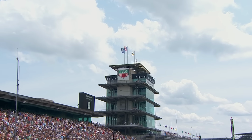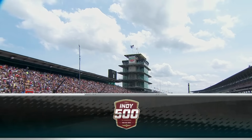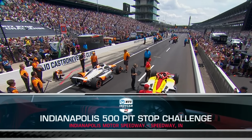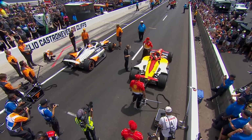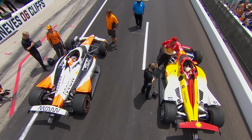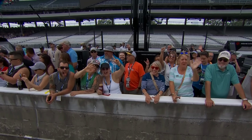The field is set, practice is complete, the work is done. Now it's time to party and begin the weekend for the greatest spectacle in racing, Sunday. Today we celebrate the pit crews. It's Carb Day in Indianapolis.